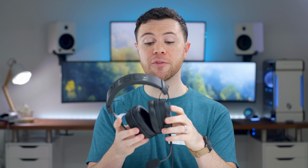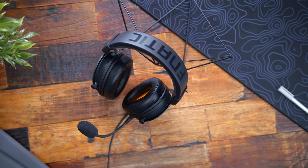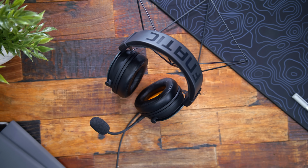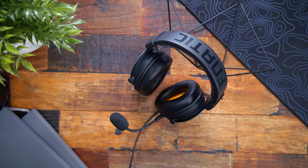In terms of the comfort, we have very good padding on the ear cups and the headband up top. Like the HyperX headsets, it extends to fit wider heads. Now there's no actual controls on the ear cups, but we do have inline controls on the cable. You have a mic mute switch and a volume wheel. But now into the goods, the sound quality.